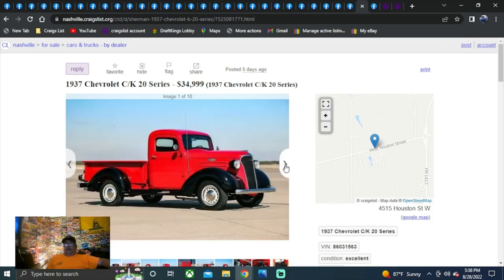$34,999. I don't know if you're wanting a turnkey, I guess. But again, I don't make up the prices. These are just what people are asking for stuff. None of these cars belong to me. I don't make any commission off sales, nor do I ask for any finder's fee.